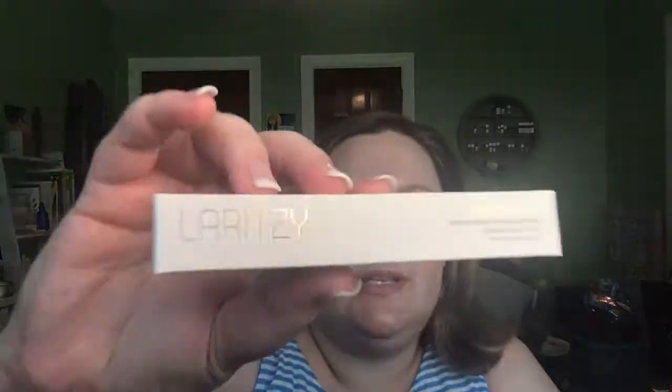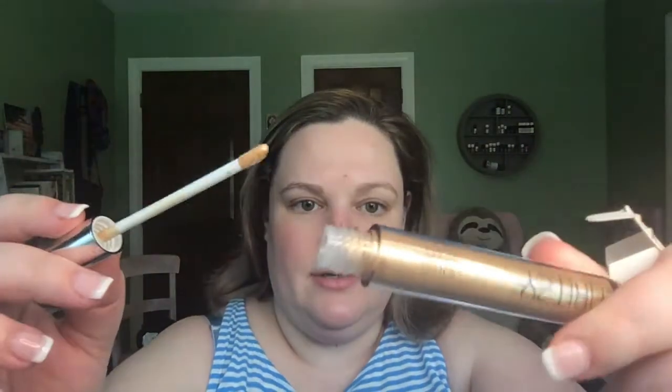And next up, okay, next up is the Laritzi Cosmetics Liquid Beam. It's a multi-purpose liquid illuminator in topaz. This is all backwards for you guys, but hopefully you can read backwards. So, since I have no makeup on, I can demo this for you. So here it is. Looks really gold, but it's pretty. Blends out pretty well.